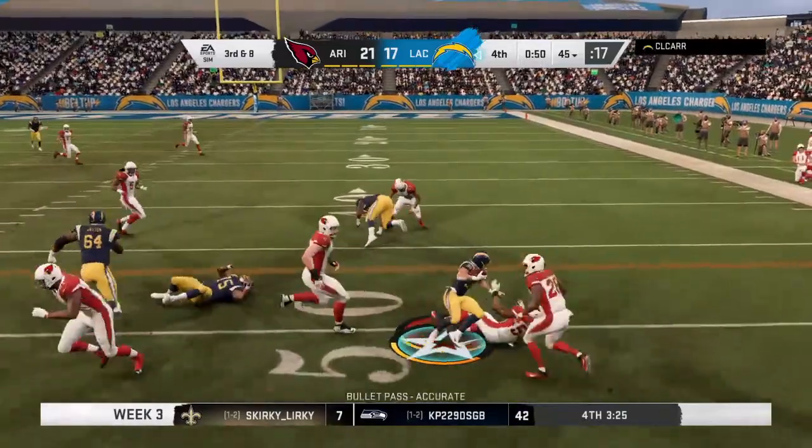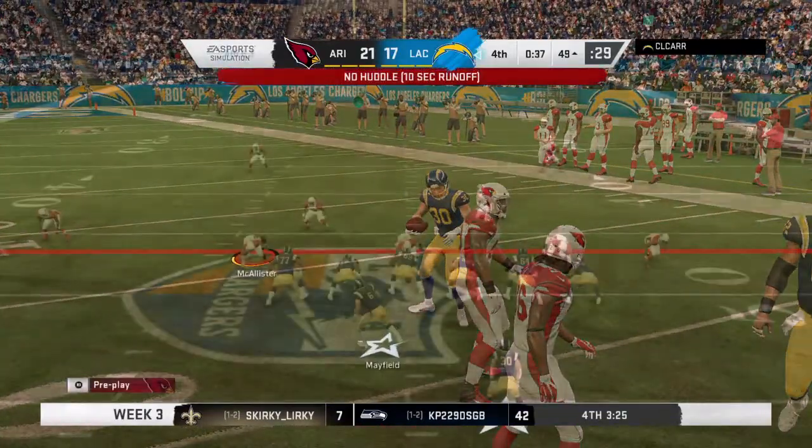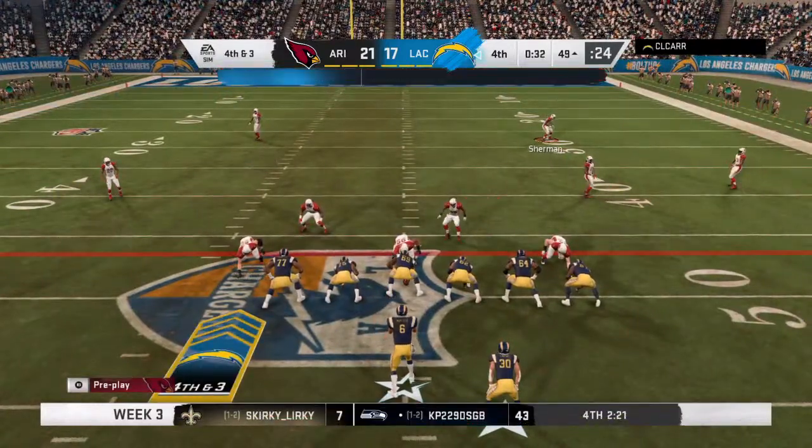Oh, it's a screen pass. That's complete. And he gets it just shy of midfield, but that's not enough. He's short of the marker. 5 yards on the screen, but that'll take us to 4th down.